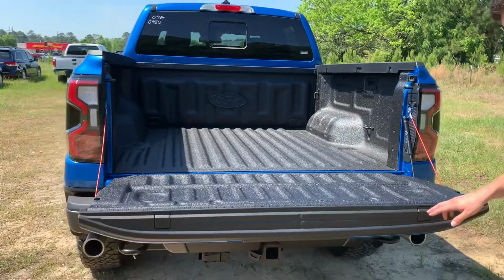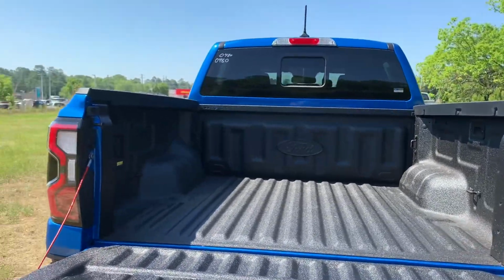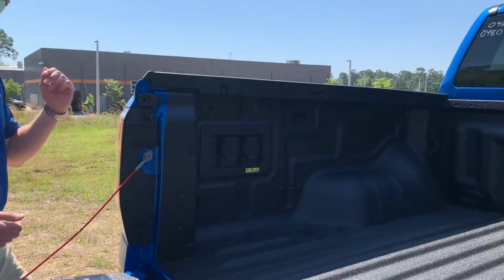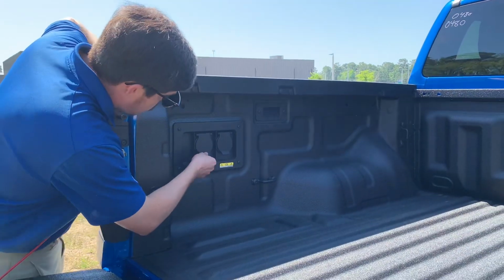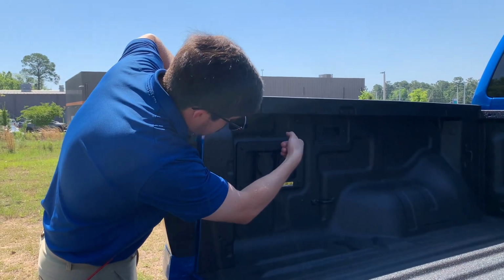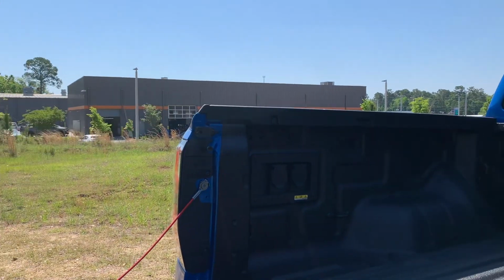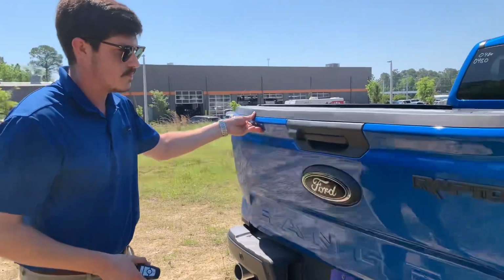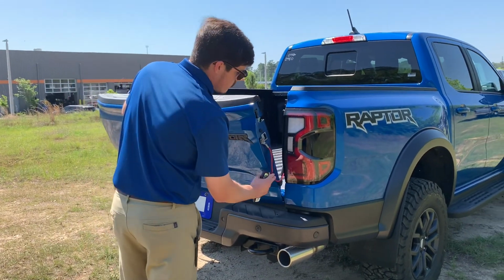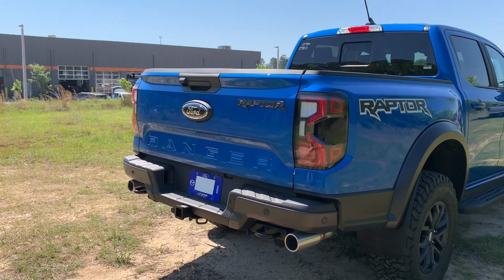But you got measurements along your tailgate, areas for your clamps. This one had the spray-in bedliner direct from Ford. And also, if you guys notice, when the tailgate dropped, it's got that tailgate dampener. But you got power outlets in the back, and you got a regular wall mount that I believe you can activate from the interior. Raptor badging on the back, it looks great. You got your tow hooks and your hitch, and then the 4 and 7 pin connectors.